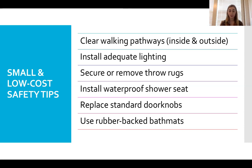Next, replace standard doorknobs. The normal circular doorknobs are easy to flip on and they don't provide a lot of support. So in the next slide, I'll show you an example of a doorknob that you can replace it with. And then you want to use rubber-backed bath mats. You want to have a bath mat so you don't get water all over the floor and make it slippery, but you also want to make sure that the bath mat is secure and doesn't slip away. So using the rubber bath mats will secure the bath mat.